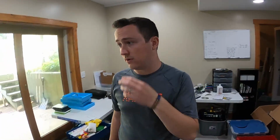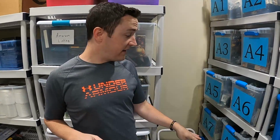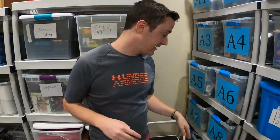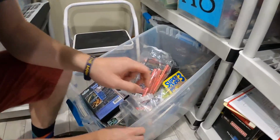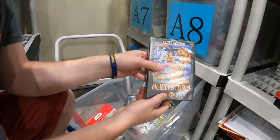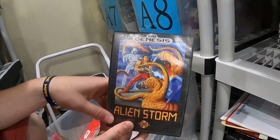So I'm gonna pull some more. Might bring you guys over there with me to pull, and we'll go from there. All right, so I have 4 things that sold from the same bin in A10. So I'm gonna pull those and show you guys. So Alien Storm, this was part of a Will It Trade, traded a Switch for this game, many others, and many other systems.